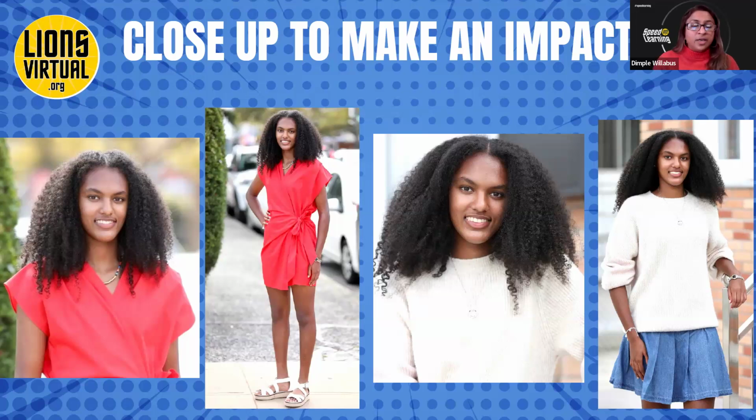So in marketing, those are the words we use. You just edit the sides and bring it in. As you can see, the picture in the red and the white shows you the half pose. It shows you a little more intimate facial expression in those two photographs.